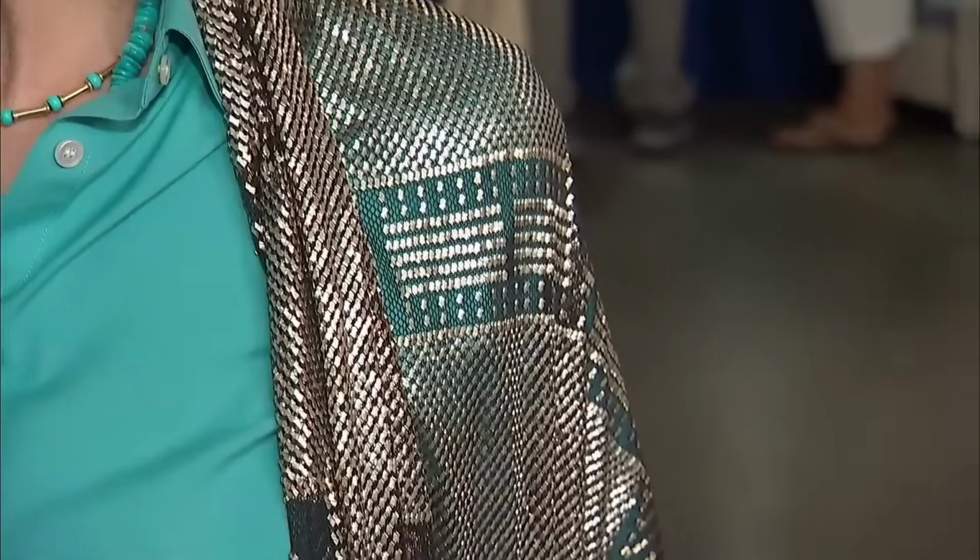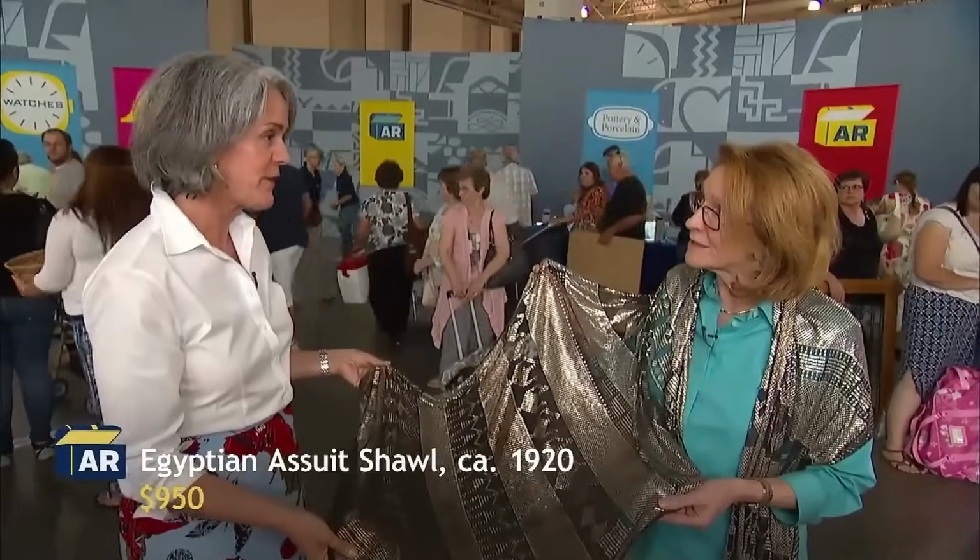At auction, this intriguing garment, steeped in history, would undoubtedly command significant value, a retail value of $950. Oh, wow.